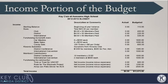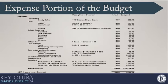So for example, income portion of the budget. The following says how much you get in dues, how much you have to spend. And this is the spending aspect of it. Feel free to pause it and just take a closer look.